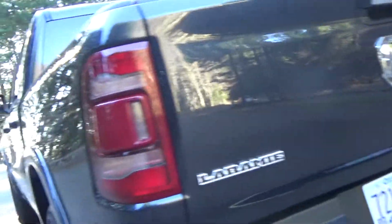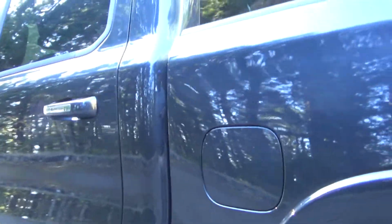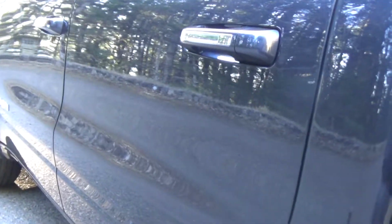All right, walking around to the other side of the vehicle here. The Ram 1500, I like the update to the design, but it's not drastically different from the previous model, which I do like, which people who are Ram buyers will definitely like. Capless gas there. All right.